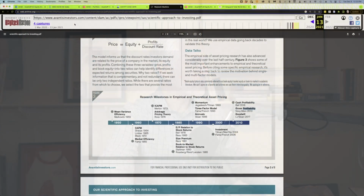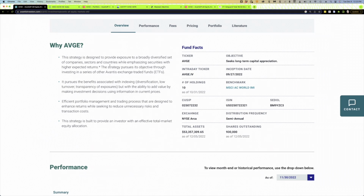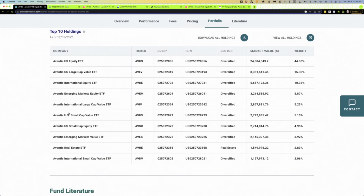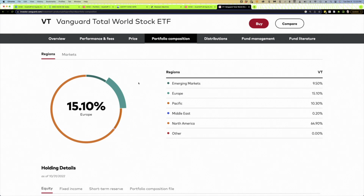Going back to this fund, the All Equities ETF, I kind of feel the same way. When we look at their portfolio, let me go back and look at it again on their website. Here it is. I like the fact that it emphasizes small cap stocks and value-oriented stocks more than, say, VT does. VT certainly has exposure to small companies and value companies, but only as part of an overall index that's sort of covering the market.